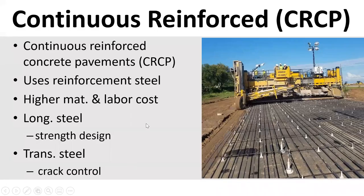So let's talk about another design that we have, continuously reinforced concrete. Especially down in Texas, they love this. This is a great design down there where they will use longitudinal, meaning the vertical direction.